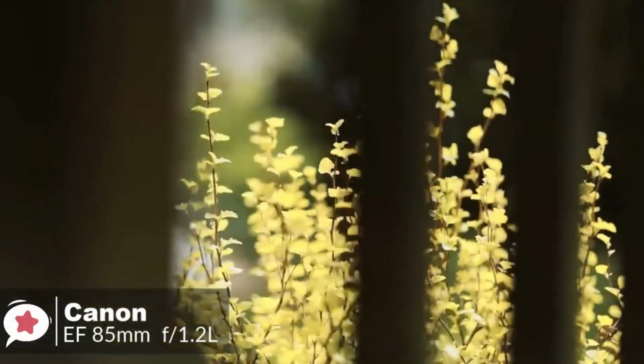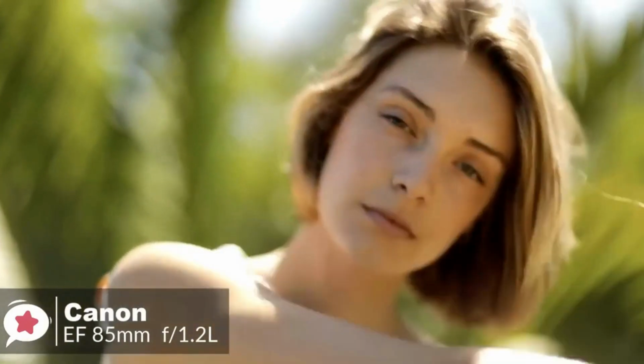To conclude, the Canon 85mm lens is great for portraiture because it provides a good working distance without introducing distortion.